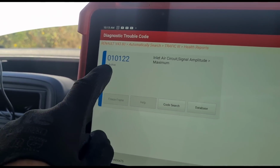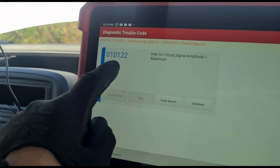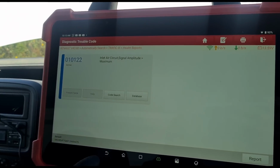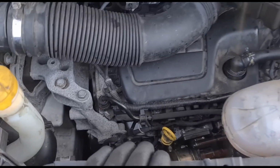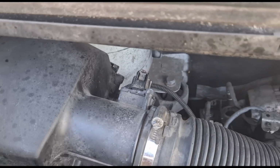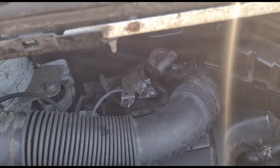Now if we read this code again, basically that would translate to a P0101 dash or hyphen 22. So let's have a look under the bonnet. Okay, so if we look around the engine bay here, surprisingly it doesn't look like anyone's changed even the airflow meter.